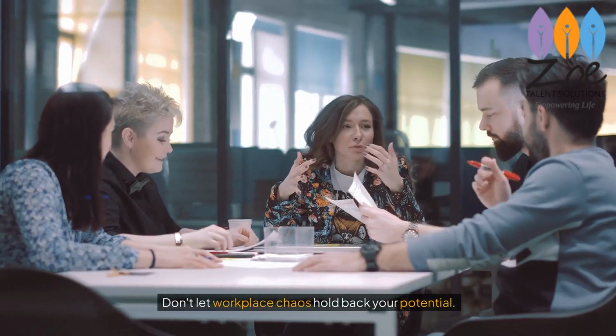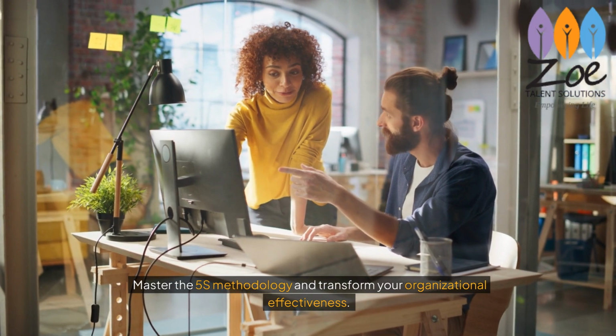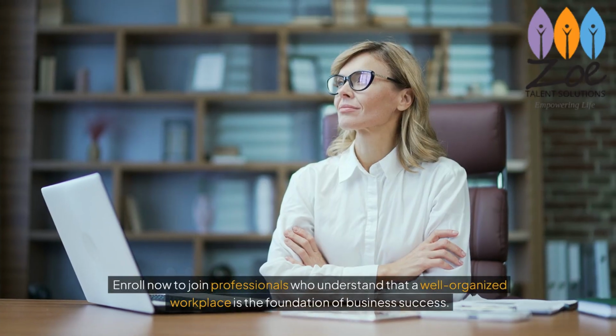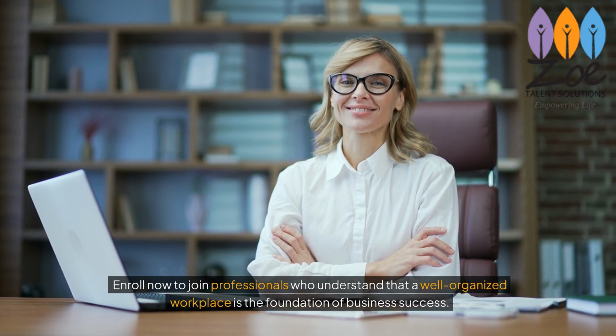Don't let workplace chaos hold back your potential. Master the 5S methodology and transform your organizational effectiveness. Enroll now to join professionals who understand that a well-organized workplace is the foundation of business success.